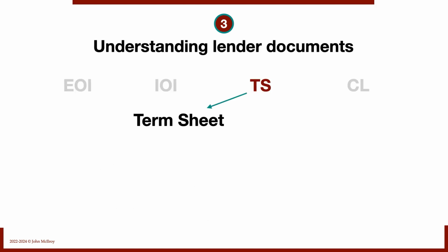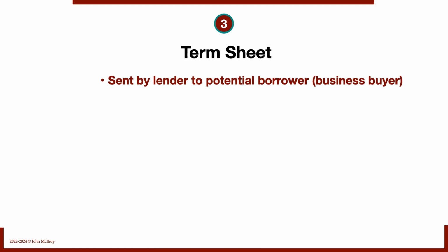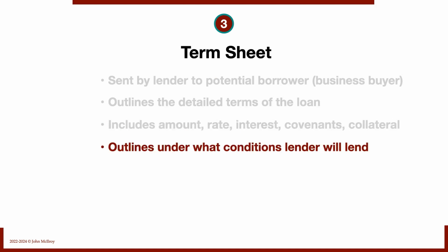Next, the term sheet. What's that all about? A term sheet, again, is sent by a lender to a potential borrower who wants to borrow money to buy a business. It outlines the detailed terms of the loan. This time it's the full Monty. It includes the amount, the rate, the interest, covenants, collateral, and a whole lot more. It also outlines under what conditions the lender will lend.